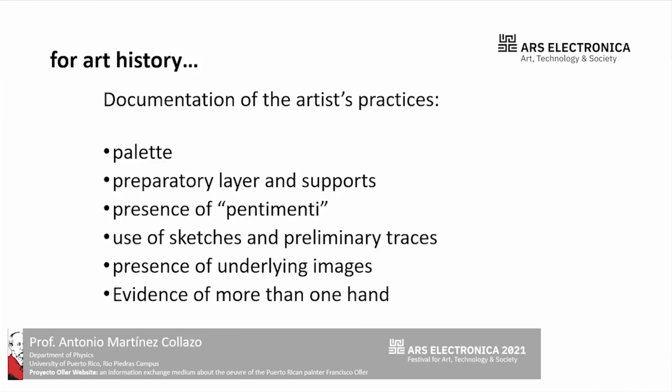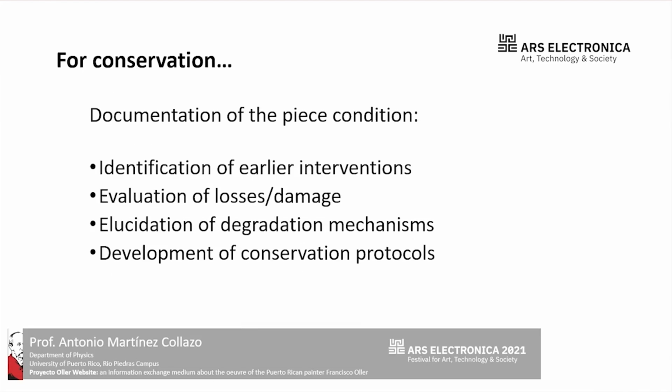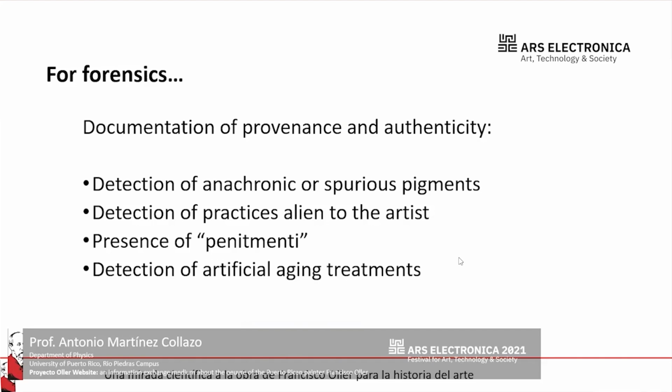All of these can be established or documented by the application of these scientific investigation techniques of works of art. For conservation, it is important because we can identify earlier interventions and evaluate the losses or damage, the conservation state of the work of art. We can, as I mentioned, elucidate degradation mechanisms and develop conservation protocols for the particular work that is being studied.